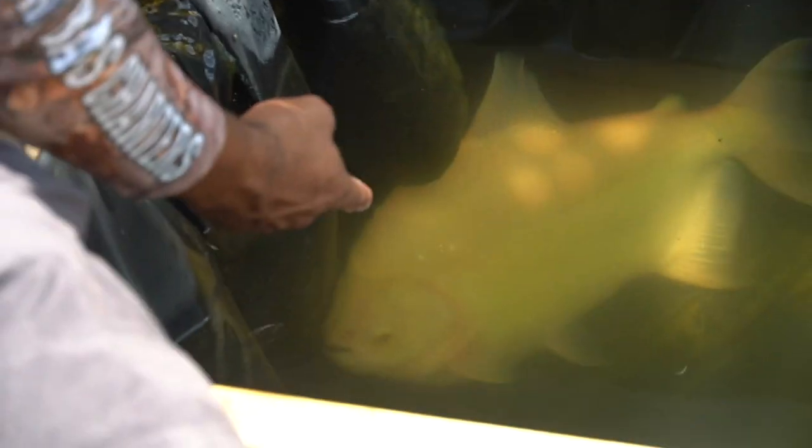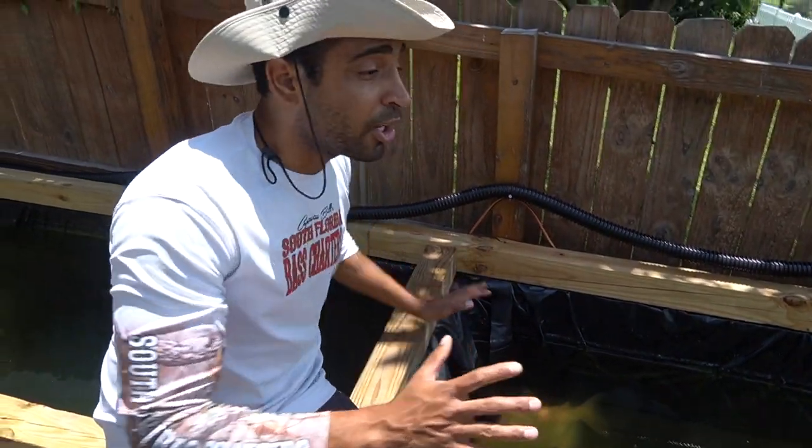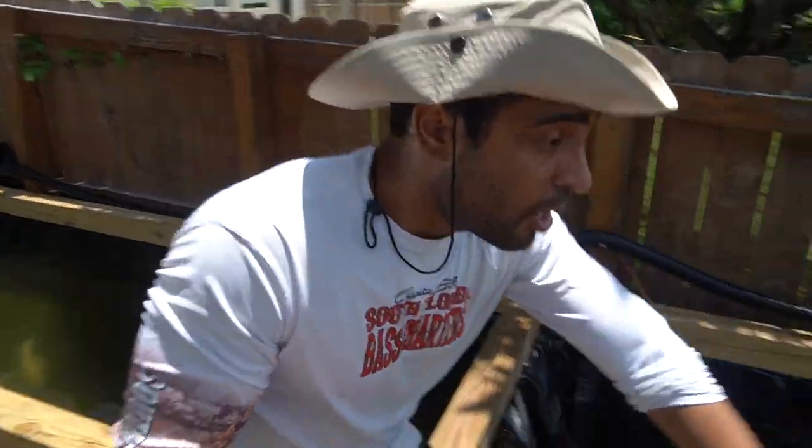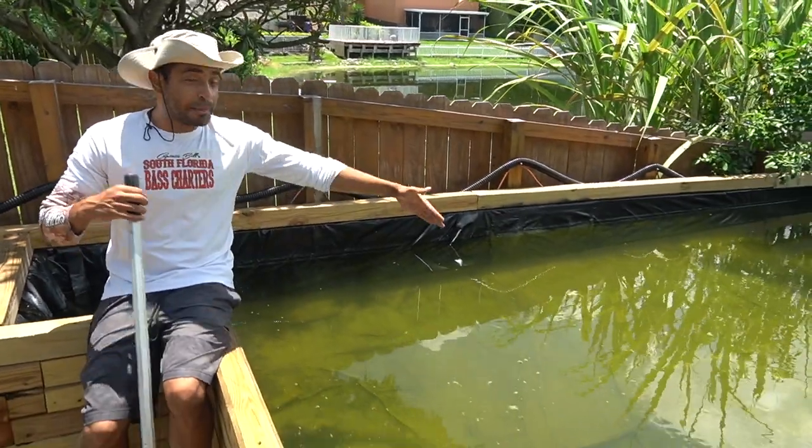I just turned off the water. Look at this pacu. Get in there. Hey buddy. So friendly. I've pet him. He eats right out of my hand. Now I'm not gonna feed him right now because I don't want to stress him out, because we are going to redo this entire pond. We have to put a whole new pond liner. I had to buy one that's big enough to not separate it at the seams.